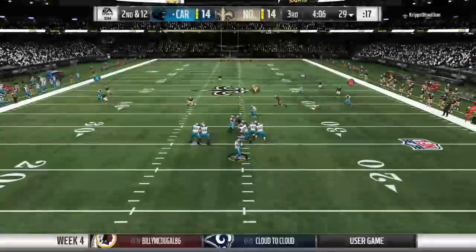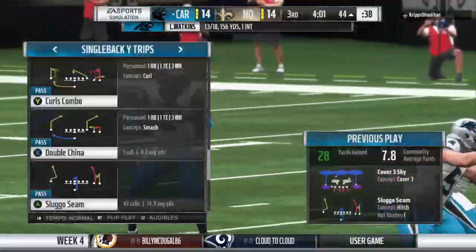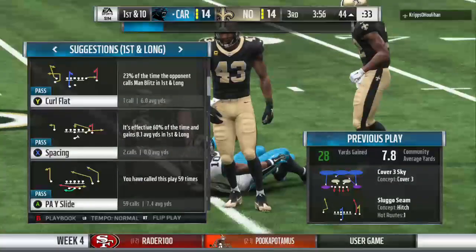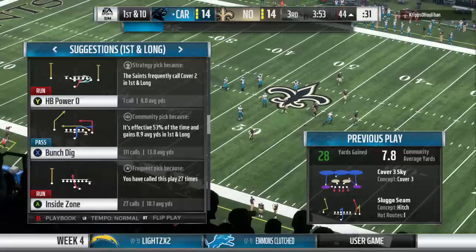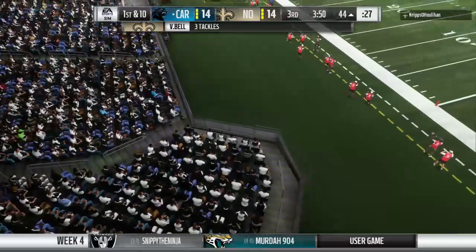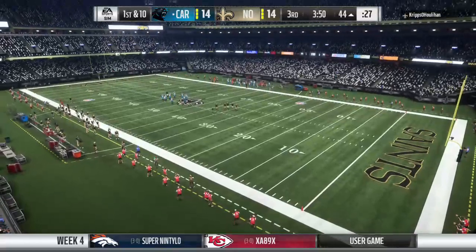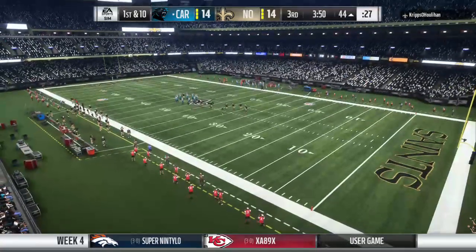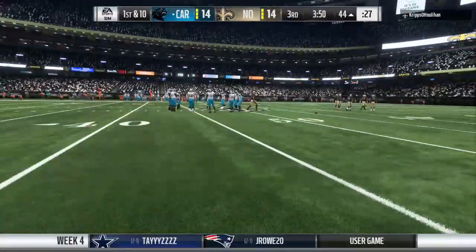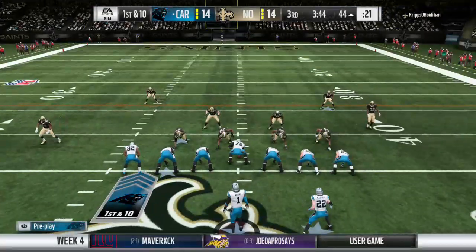Looking to throw on second down. Watkins. Over the middle, complete to Samuel. And they're going to have this across midfield and inside the 45. A really good pickup of 28 yards. So in Saints territory now, here's first and 10 at the 44-yard line.